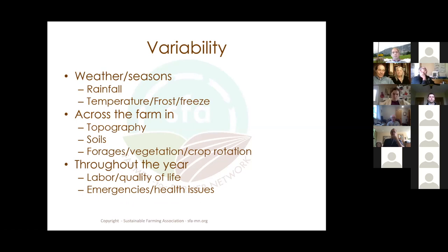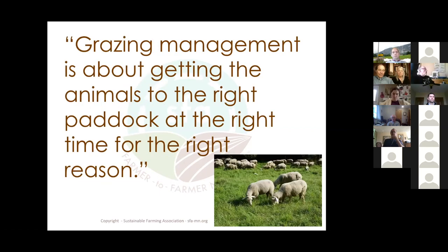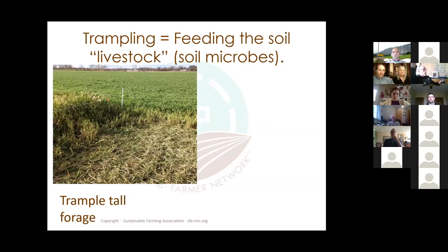We need to be variable to adjust for these things that we can't foresee or predict in our planning. And so variability and the ability to be adaptable, I think, is huge. If we could sum up grazing management in one sentence, and I got this from a rancher in North Dakota, and I never got their name, but I love this quote: grazing management is about getting the animals to the right paddock at the right time for the right reason. And that really sums up a lot of what we're talking about.